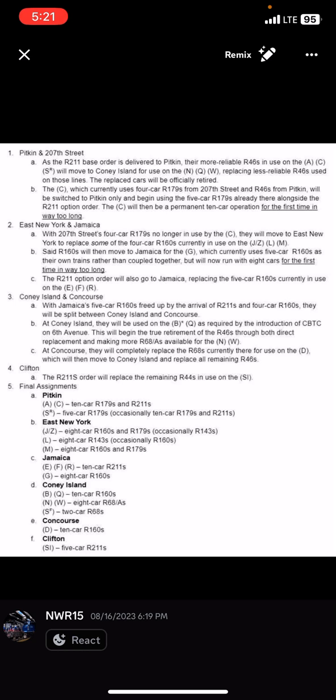Now you may be wondering, why does the Q need R160s if the line that it runs on doesn't need CBTC? And honestly, I don't know. I hear a lot of people say that the B and Q use some of the same R68 sets, so that's probably why. And so probably the Q will be a mix of SMEs and NTTs. I don't know, but we'll get to this point later.